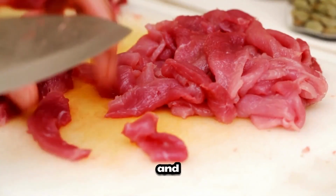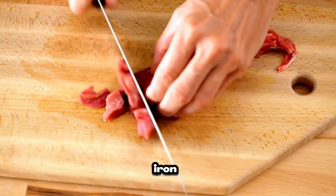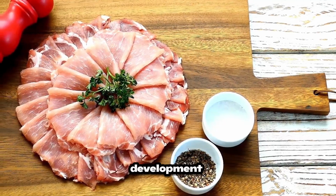Lean meats like chicken and turkey are high in protein and iron, crucial for fetal growth and development. Iron helps carry oxygen to your baby's brain and other organs, supporting healthy development.